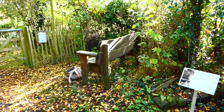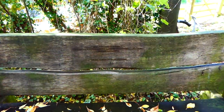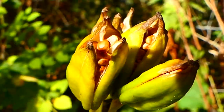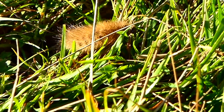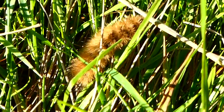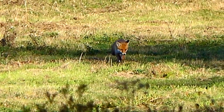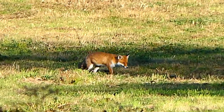And then next to the water pump is this bench, and what I love about this bench particularly is it's got an Albert Einstein quote: deep into nature and then you will understand everything better. Got nesting boxes there. I've just seen a fox. It's absolutely beautiful.